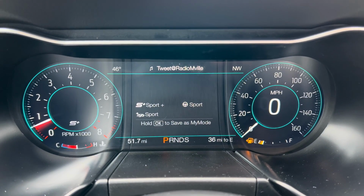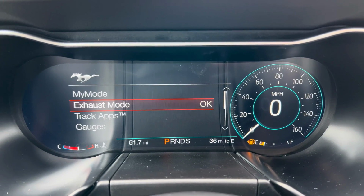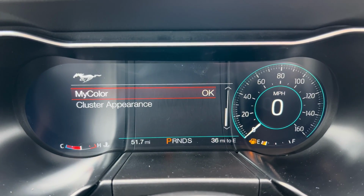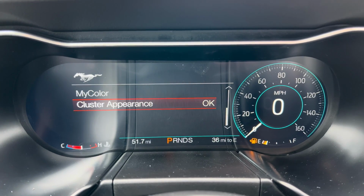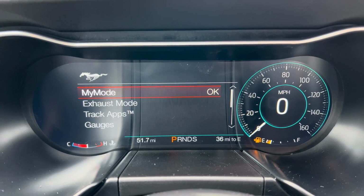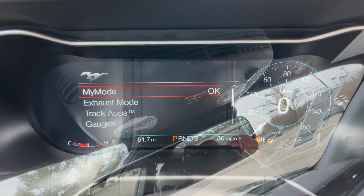Then you have your Mustang mode on the wheel, where you can go in there and configure everything how you would like, as far as how you want your exhaust to sound, your track apps, your gauges, how you want them to appear, what your color on the cluster is going to be, what your cluster appearance is going to be. So a lot of good action going on this digital dash, and I like it.